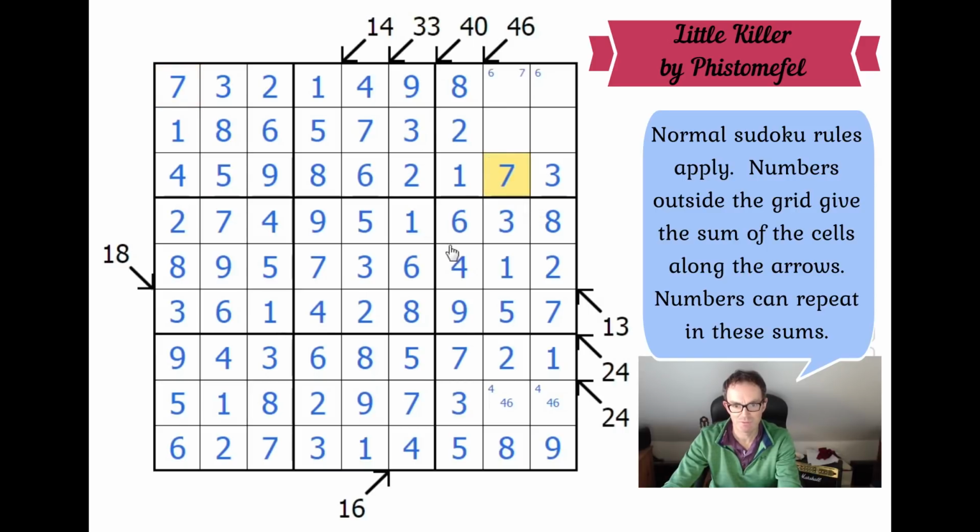I think we're almost done, aren't we? So 4 and 9 into these squares. You can see that's resolvable. That fixes the 4 and the 6 at the bottom. That gives us a 6 here, and hopefully a 5. Looks good. Check. Yes. That's how to solve it.